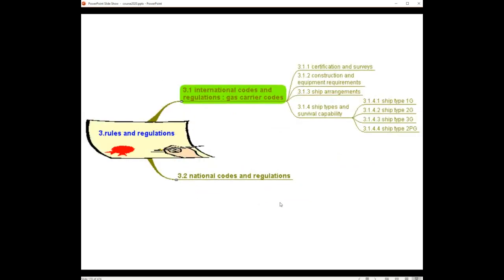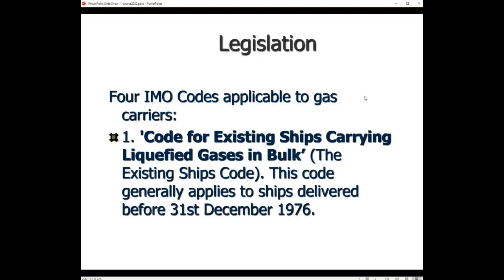I will say mainly something about the international codes and regulations, and mainly about the gas code and the IGF code. It's a bit of history built into the gas code, because from the gas code there are different versions still active at this moment, and the first one is what we call the existing ships code. Maybe outdated. I don't expect that there are still gas carriers sailing which have been delivered before the 31st of December of 1976. I don't think so, although it is possible.